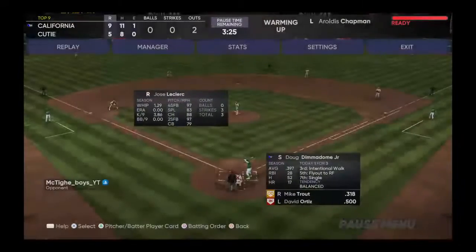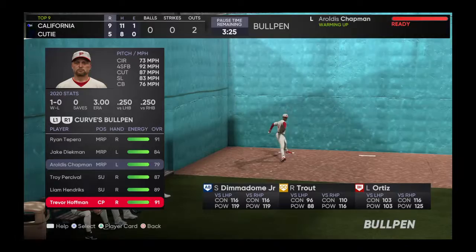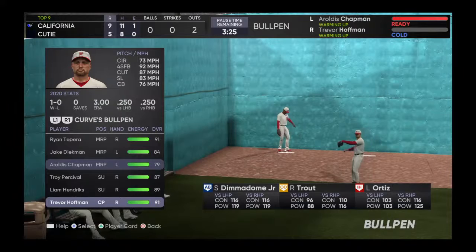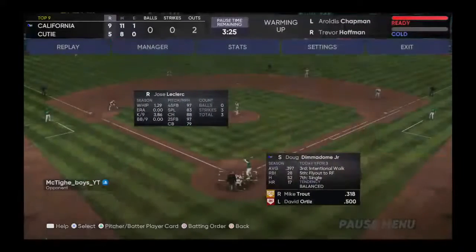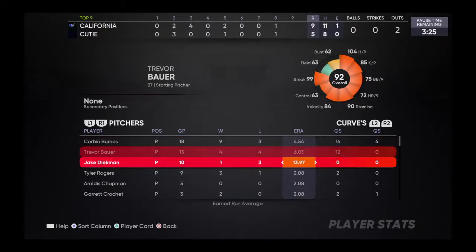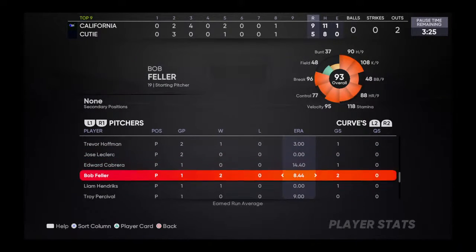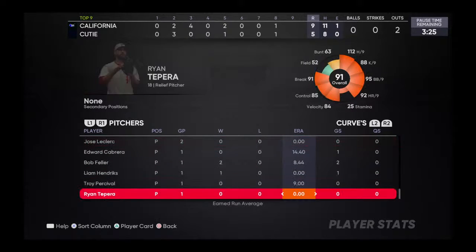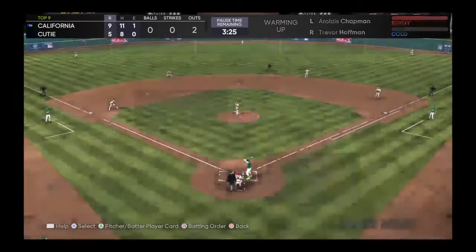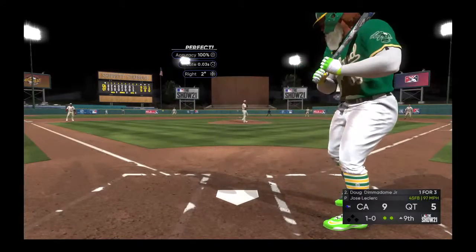Next to hit, third baseman. Big Daddy. Jerk pass. He's ready. Here's the first pitch. Nope, that's inside.